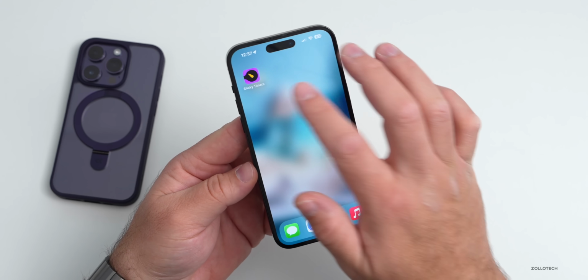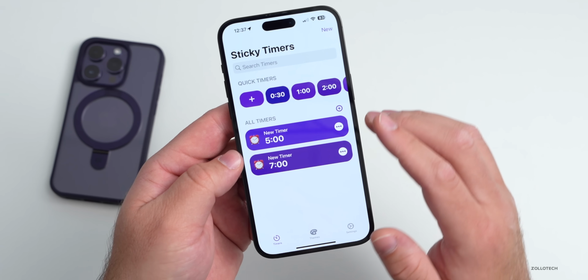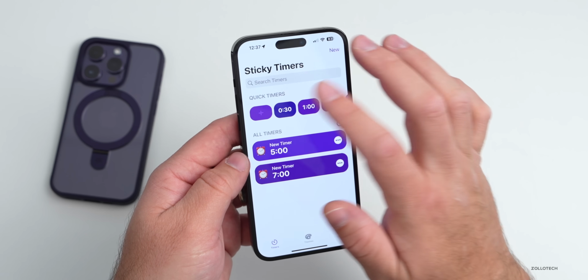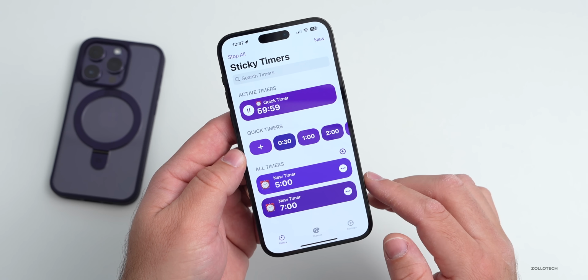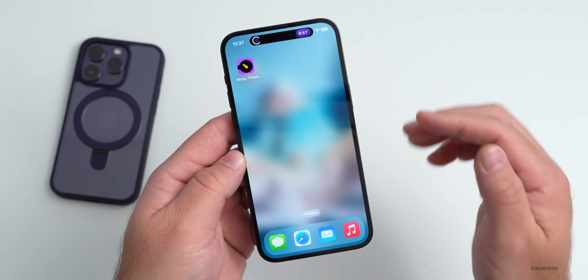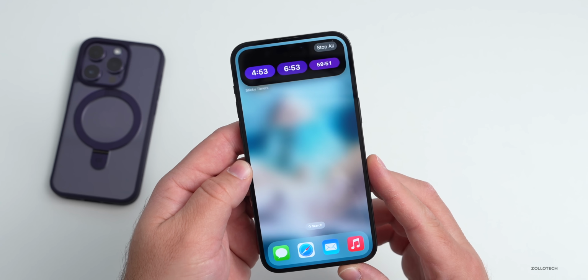Now, for those of you that want multiple timers at once, there's an app called Sticky Timers. Go into Sticky Timers and you'll see I've created 2 different timers. We have 5 minutes, 7 minutes, and maybe we'll create one for 1 hour. And we'll start the timer. So let's start the others just by tapping on them, swipe home, and now they're in the dynamic island. Press and hold, and you can see all of your timers in real time.